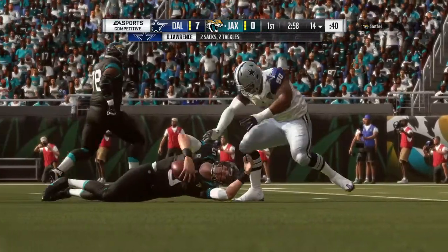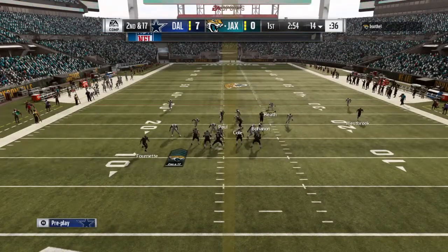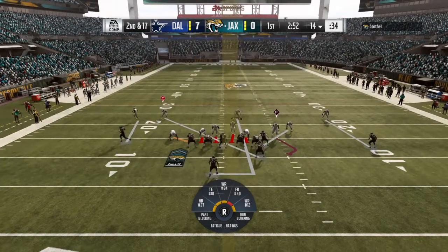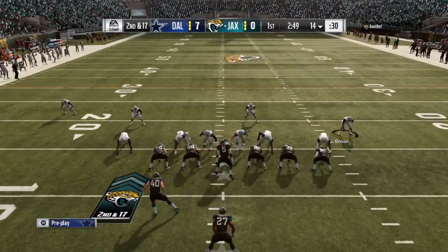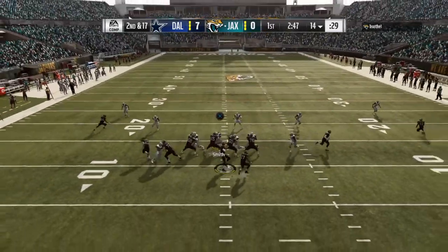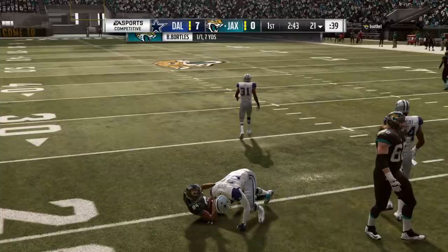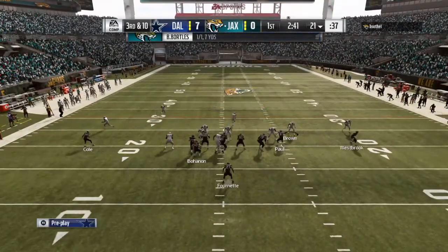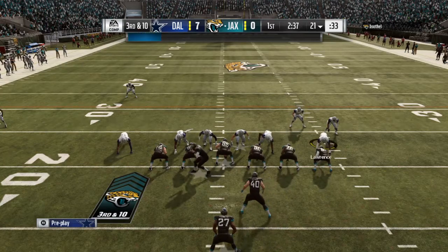Blitz coming, and down he goes. DeMarcus Lawrence in there to get him, his second sack now of the afternoon. And that is the third sack this offensive line has allowed this first quarter. Man, that puts him on pace, let me do the rudimentary math here, to be sacked 12 times in a game. I know he's not going to go for that. I wonder if it's going to reshape what they decide to do on offense in terms of play calling.